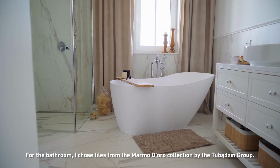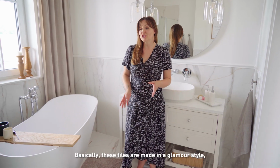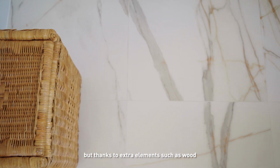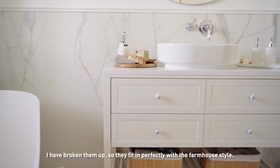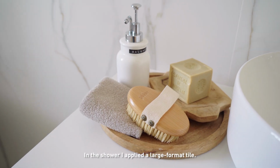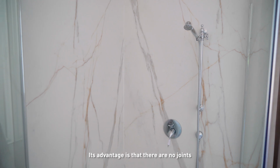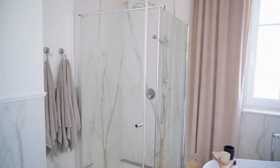For the bathroom, I chose tiles from the Marmo d'Oro collection by the Tubądzin group. Basically, these tiles are made in a glamour style, but thanks to extra elements such as wood or the use of a skirting board, I've broken them up so they fit in perfectly with the farmhouse style. In the shower, I applied a large format tile. Its advantage is that there are no joints and that there can be one tile from floor to ceiling.